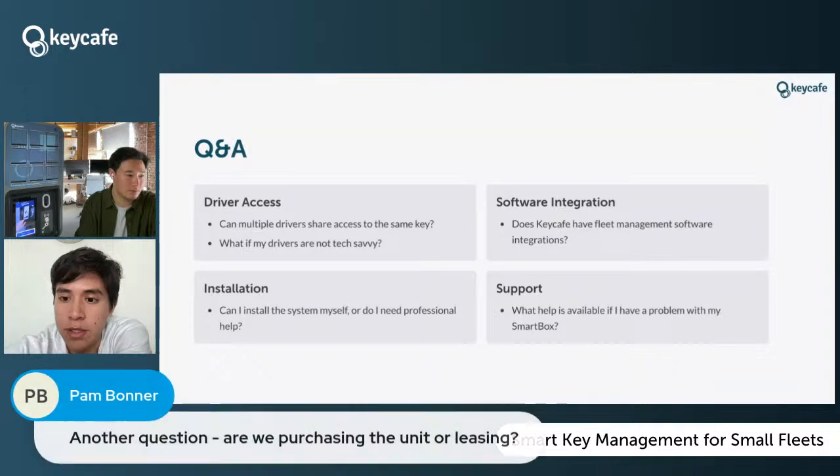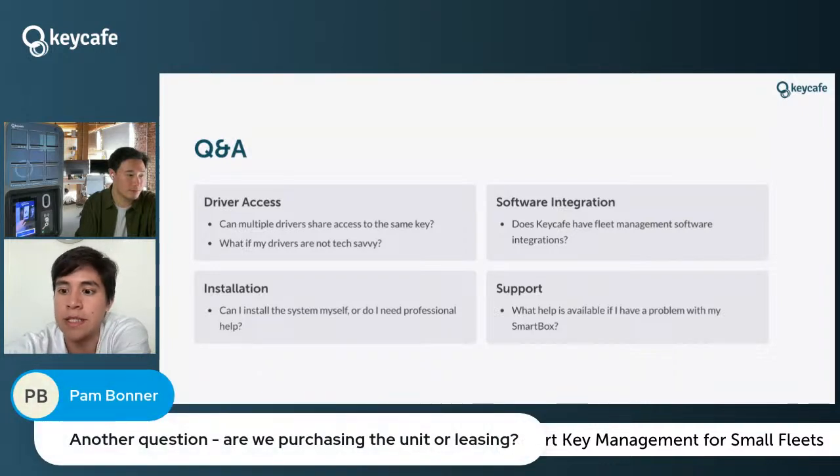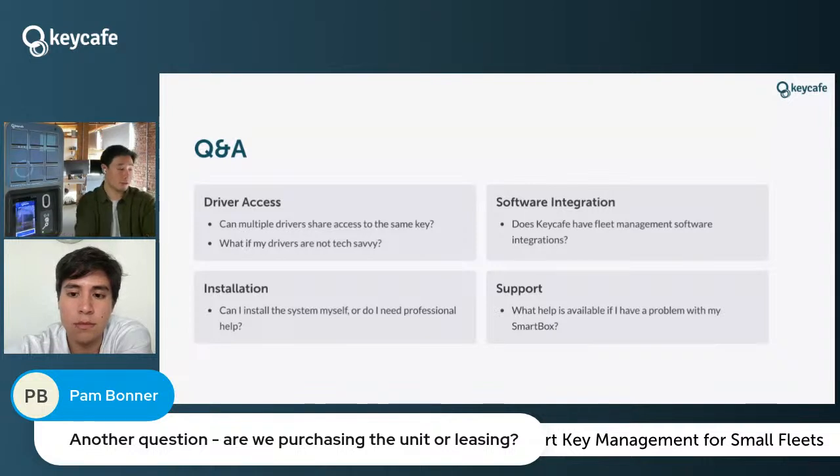And we got another question from Pam. Are we purchasing the unit or leasing? Another great question. So we actually recently have started offering a leasing option, but that's only available in Canada. So I'm assuming most viewers right now are in the US. So it would be a purchase.